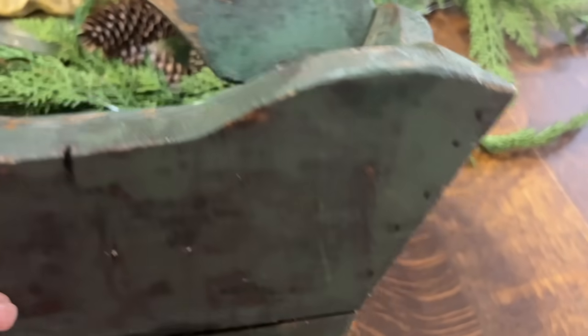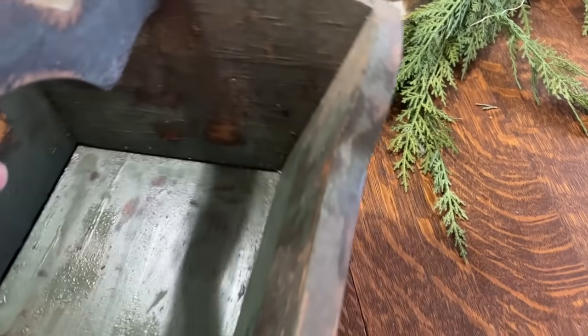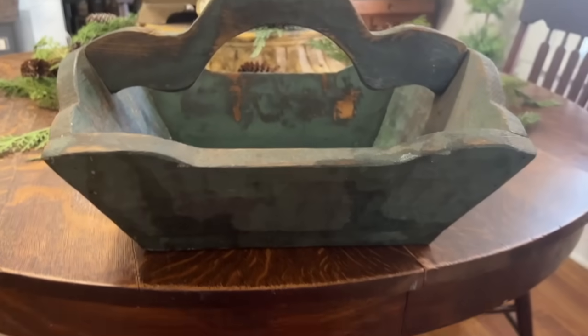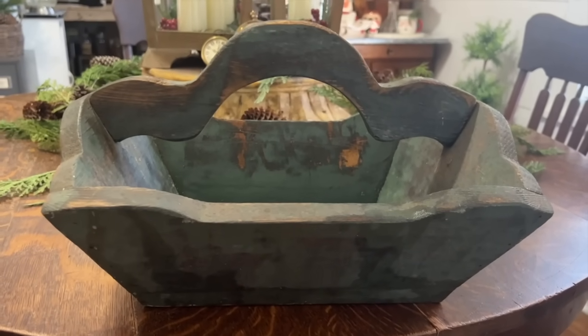At the thrift store, I did find this really cool little basket. It's something that I'm going to try to make over. It needs a really good cleaning. I did try to wash it out just a little bit before I handled it, and you can see some water still on it. But I just thought that this might make a beautiful vessel to make a gorgeous winter arrangement in for my table. So you'll have to stay tuned to see what that turns out like.